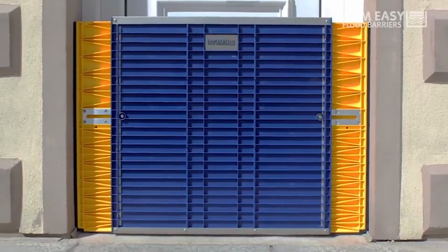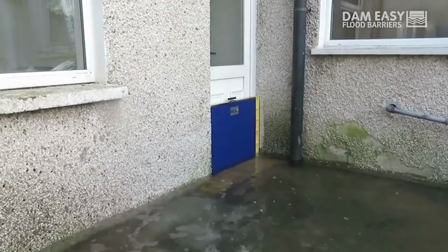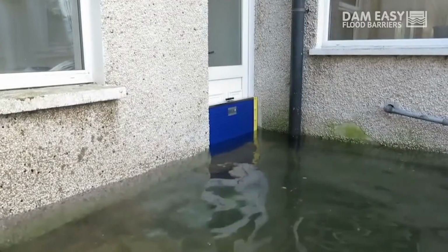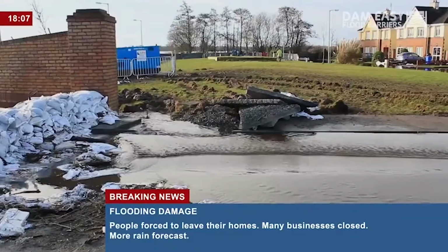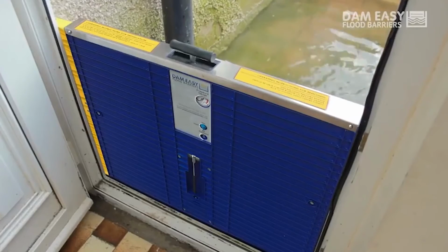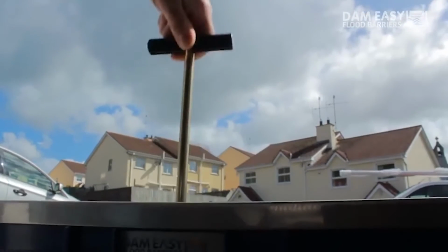Dam Easy Flood Barrier provides you with reliable flood protection at your fingertips, which can be installed in under 5 minutes without excessive tools or brackets. This uses a unique pump mechanism which seals the doors and completely cuts off the entry of water to your homes, thereby saving your valuables inside your homes.